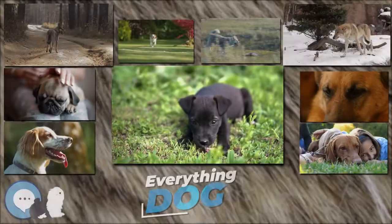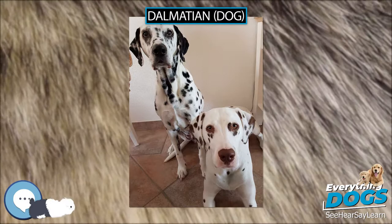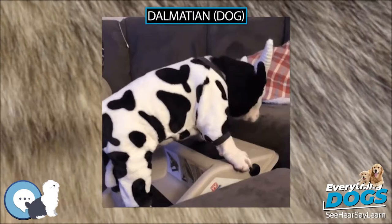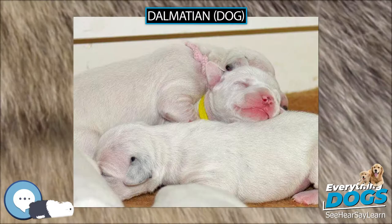Dalmatian, dog. The Dalmatian is a breed of medium-sized dog, noted for its unique black, liver-spotted coat and mainly used as a carriage dog in its early days. Its roots trace back to Croatia and its historical region of Dalmatia. Today, it is a popular family pet and many dog enthusiasts enter Dalmatians into kennel club competitions.